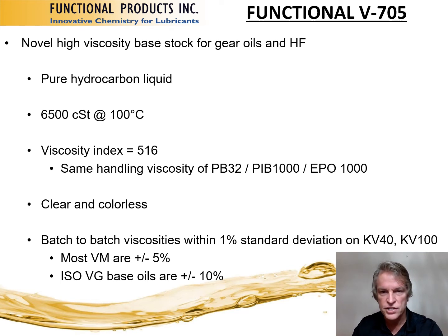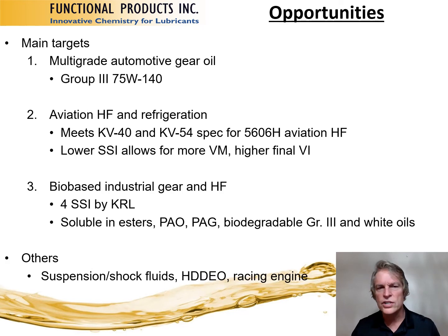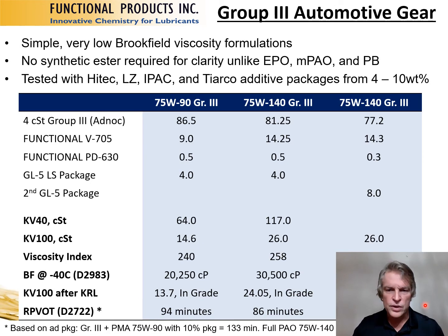So it's just like any other synthetic base stock. It's very stable. What we're going to target and talk a little bit about today is what I've already mentioned, a Group 3 75-140. So keep that in mind, a Group 3 75-140. And then also some aviation fluids, looking at some synthetic base stocks. And then we've actually evaluated this, if you want more information later, my contact information is at the end, around shock absorber, heavy engine oils, and racing engine oils. So let's start with the 75-140.